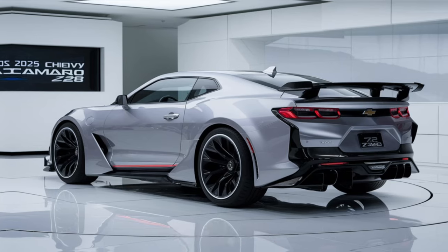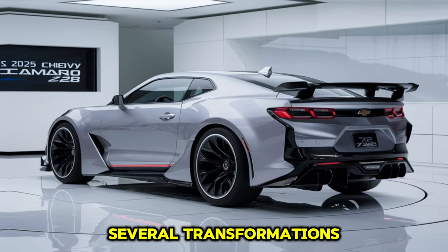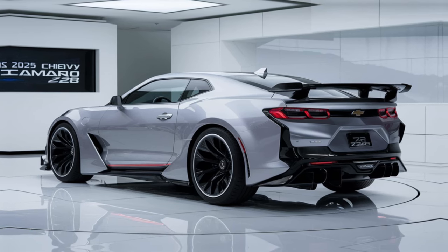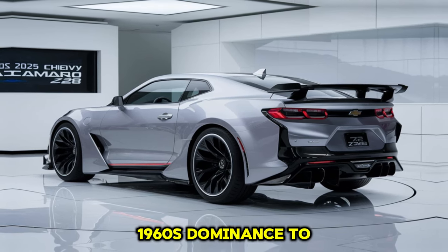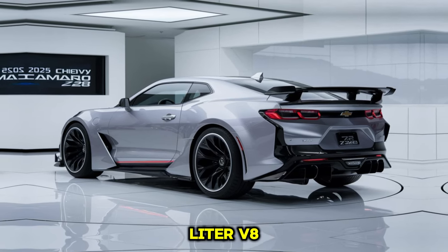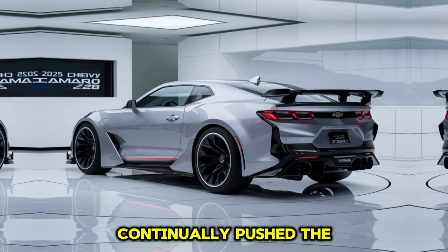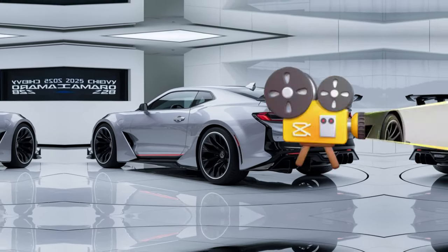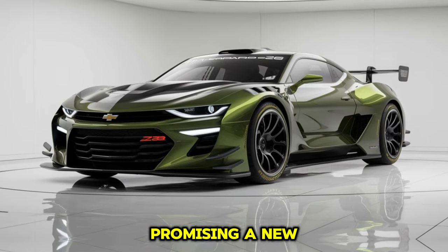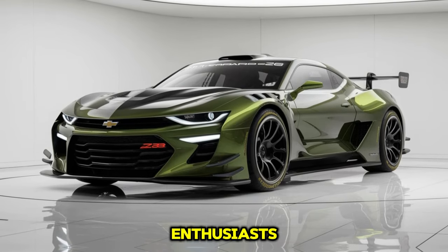Fast forward, and the Z28 has gone through several transformations, each iteration more powerful than the last. From the late 1960s dominance to the roaring 2014 model with its 7.0-liter V8, the Z28 has continually pushed the limits. Now, the 2025 model is here, promising a new era for Camaro enthusiasts.